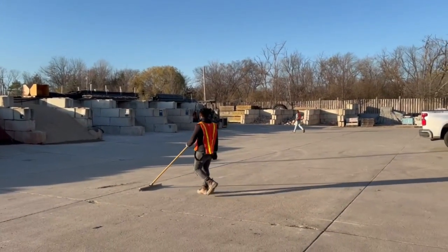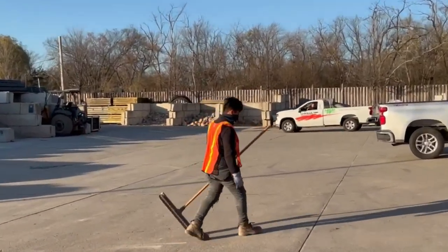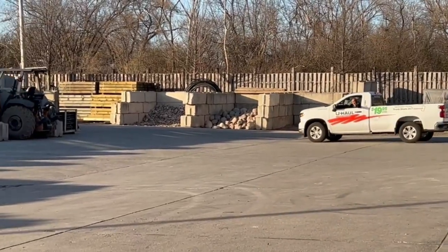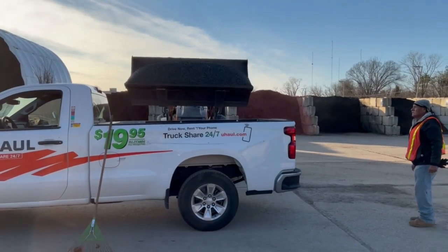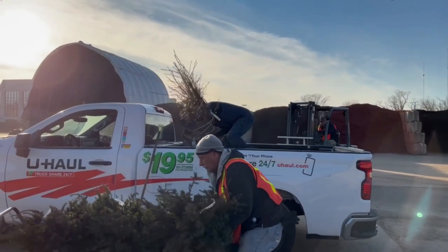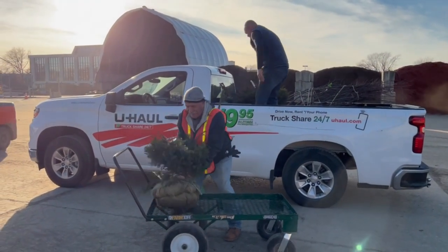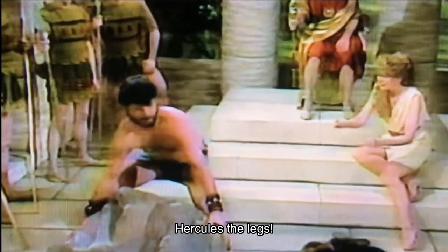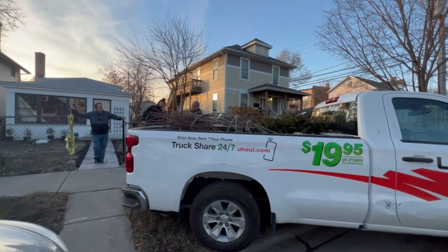All right, we've got to go get the gravel for the patio and the rest of the sidewalk. We went to load the gravel in the truck and get the rest of the materials. Hercules, lift with your legs. We headed back to the job site.